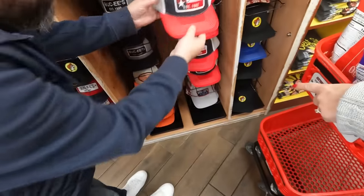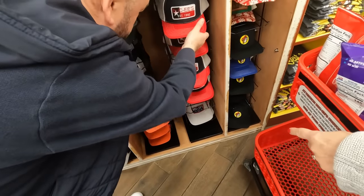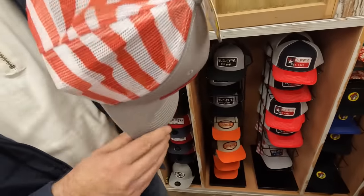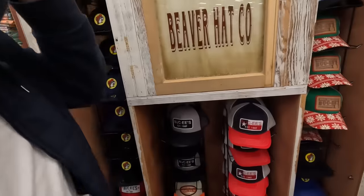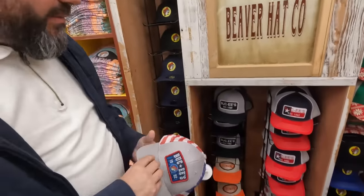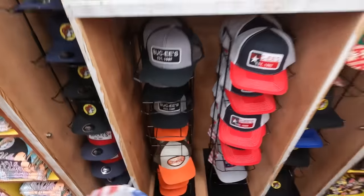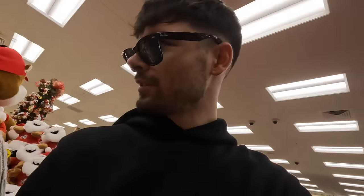Oh shit. There, that bottom one. America. America. Are you actually going to get one then? I think you should. I like this one. One size. Yeah. It's adjustable, you idiot. They're all the same size.